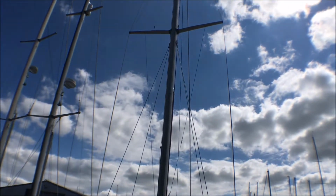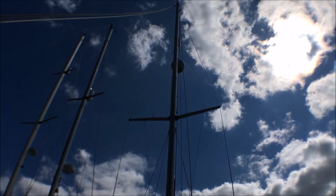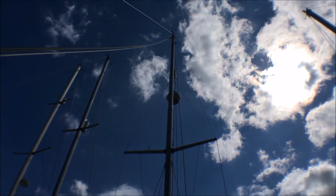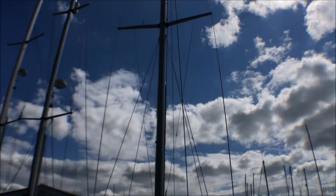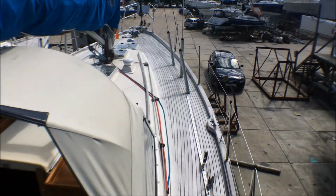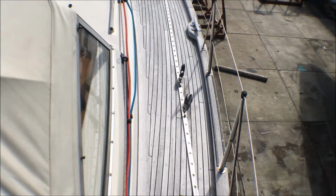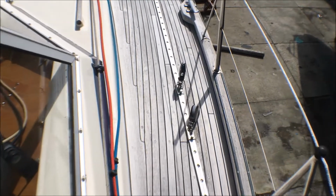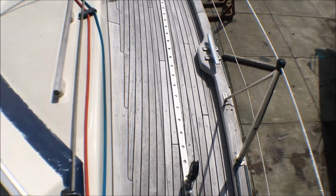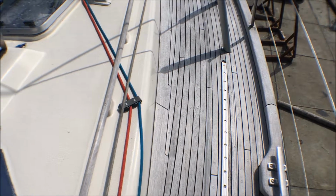Up the rig, single spreader rig, radar reflector, wind instruments, aerials and a Windex. Lovely wide decks for walking down on the 352. We have an additional car in the track here as well. Let's go past the midship cleats, handrails on the coach roof.